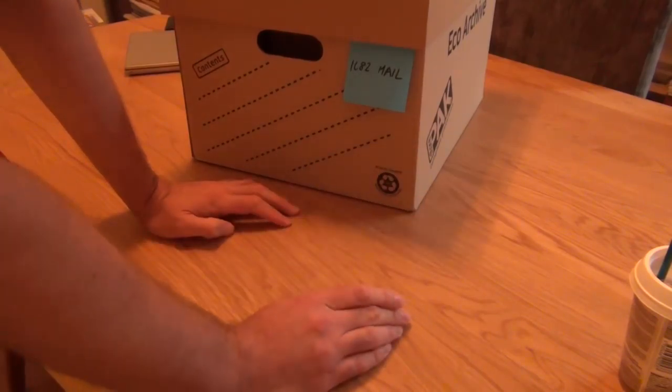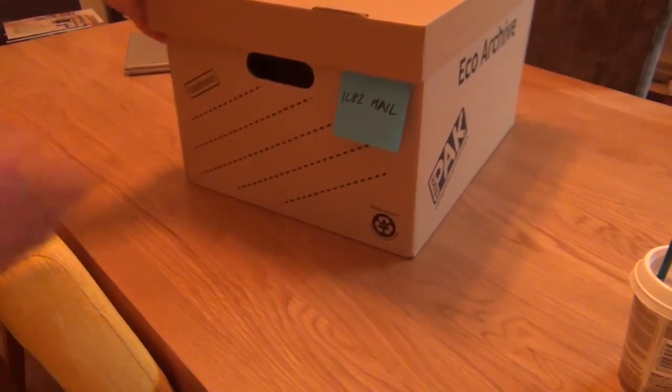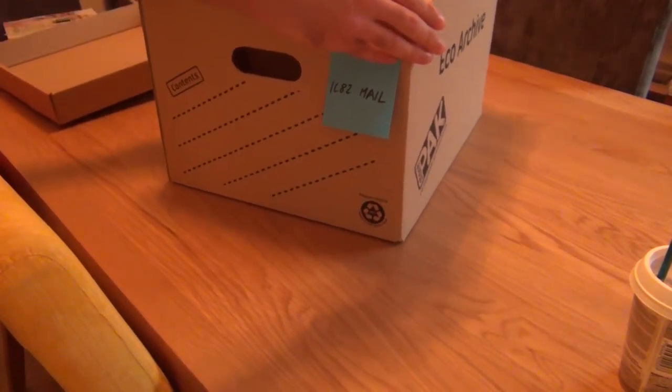Right, okay, the mail situation just got so overwhelming that I basically just had to whack it all into a load of boxes, and it fills four boxes. Here's a box of mail. Let's have a look.